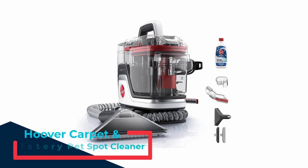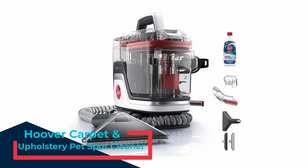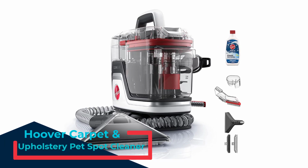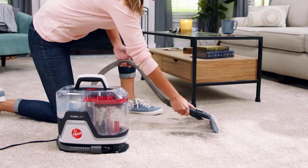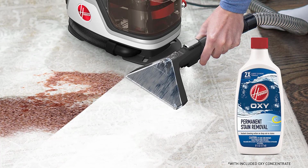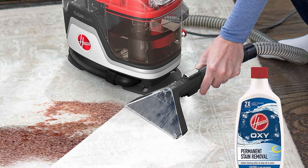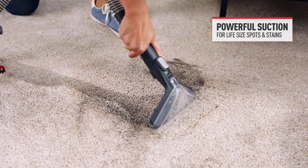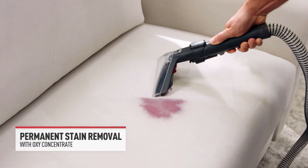Number 5. Hoover Carpet and Upholstery Pet Spot Cleaner. When spills occur inside your car, cleaning up the mess can be a tricky endeavor. Because of the tight quarters and so many hard-to-reach crevices, it's difficult to fully eliminate the mess with normal cleaning tools. Instead of dealing with a sticky, stained, or messy car, the best portable carpet cleaners allow you to get into these tight spaces and get your vehicle looking good as new.